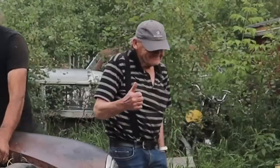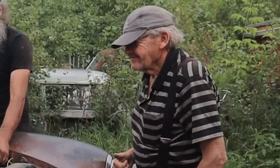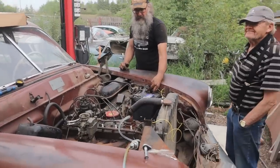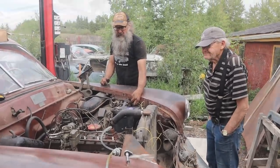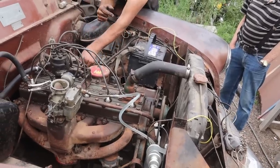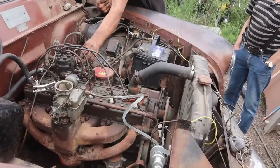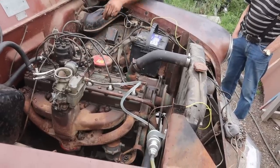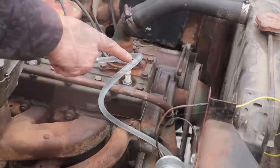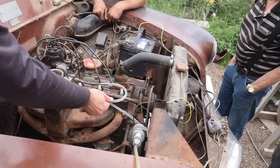Come on, Tom. First time. That runs all right. Oh, ran out of gas, but that runs all right. Yeah, there should be a return spray on it. The fuel's not flowing heavy. We're gonna stall it out when that bubble hits.